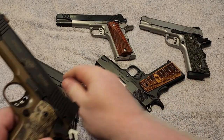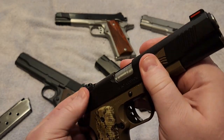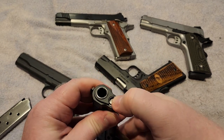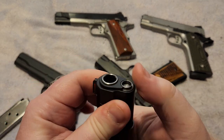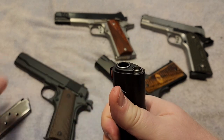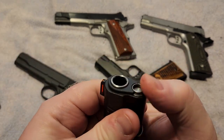This Kimber, my hero, I love this gun. Great gun. I like all of my guns. I don't have guns I don't like. This one, I can depress that. Okay? I can get that to go down. Not with my thumb, but I have to use something. Okay? I can use the magazine, I can use a tool or whatever, and I can depress that.